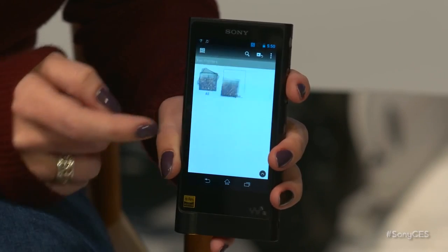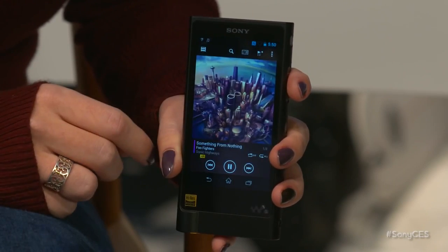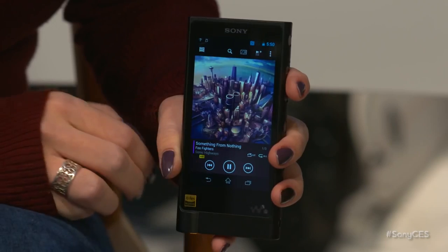So while I'm listening to my high-res audio music on the Walkman, how long can I get music quality out of there? So the battery life on the ZX2, if you're listening to an MP3, that battery life's about 60 hours, up from 50 hours on the A17. Certainly get you through any solid work week. Absolutely. And if you're listening to high-res files, it's about 33 hours.